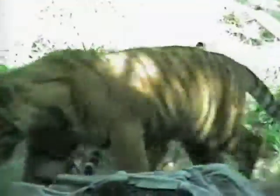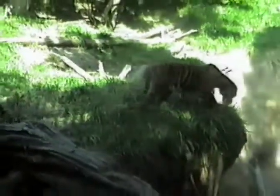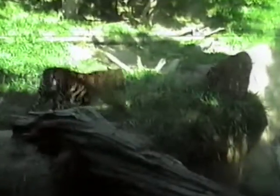Let me check if there's any over there. Nope. Okay, see Megan. There's that one, and then I'm going to look at the other one, and go back up. I can't see the other areas. There's one way up there if you can see them.